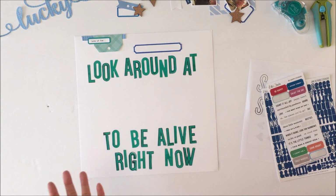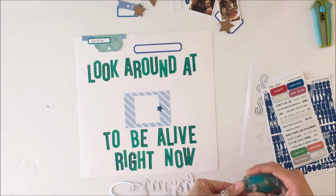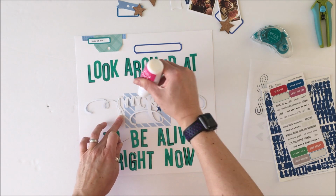I'm not sure how I ended up doing it. I think I had ink on my hand, that's what it was. And as I was sticking things down, I rubbed through one of the letters. It was actually the G, and then I'm going to end up with ink on that right hand side.